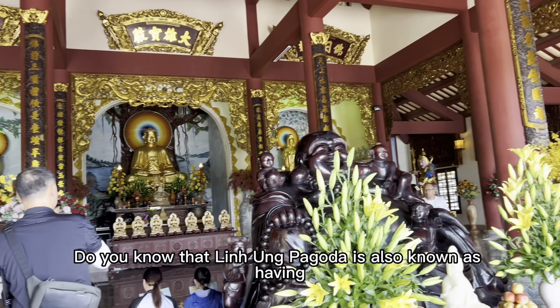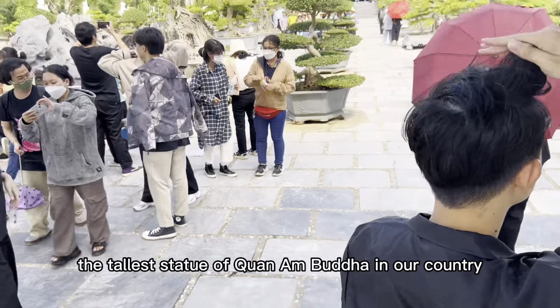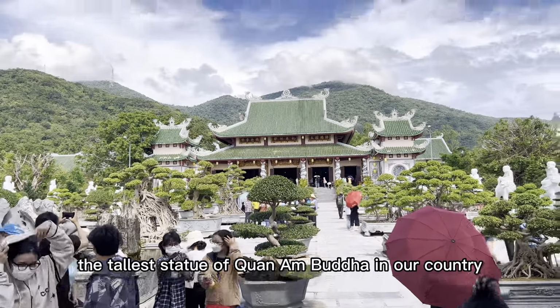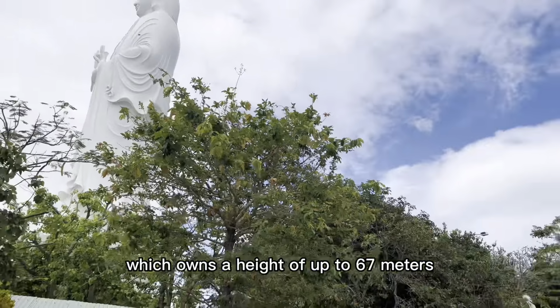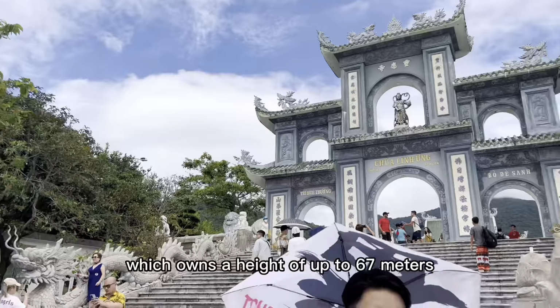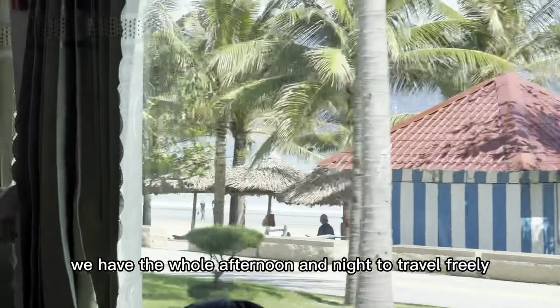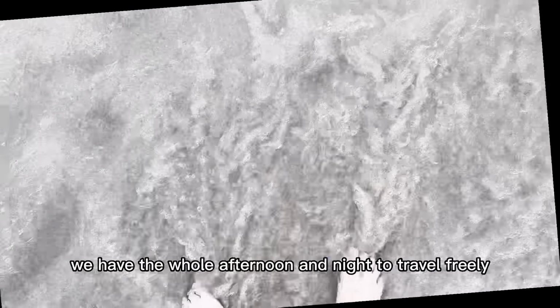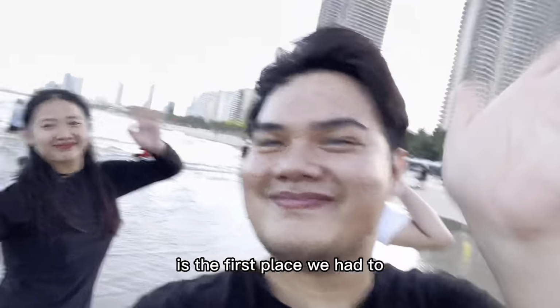Do you know that Linh Ứng Pagoda is also known for having the tallest statue of Quan Am Buddha in our country, which stands up to 67 meters tall? After this, we have the whole afternoon and night to travel freely, so we chose the beach. It's the first place we headed to.